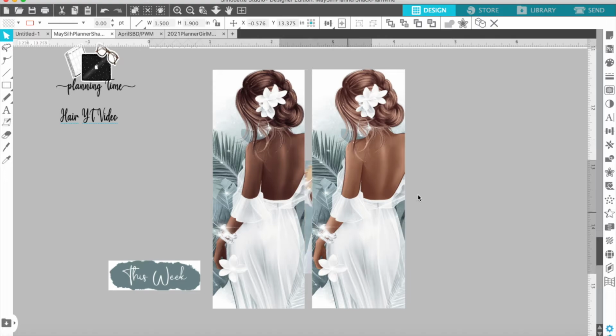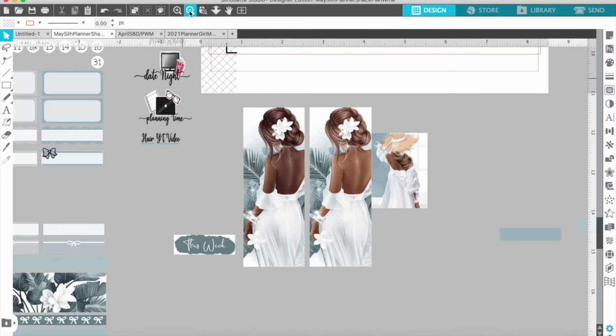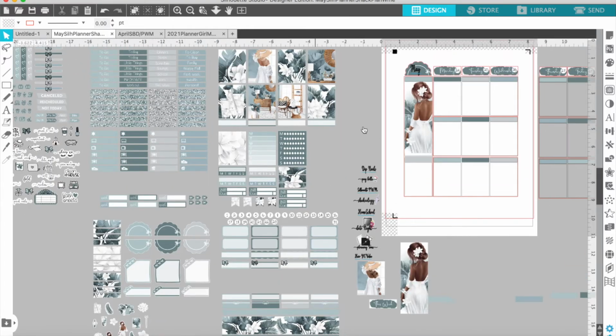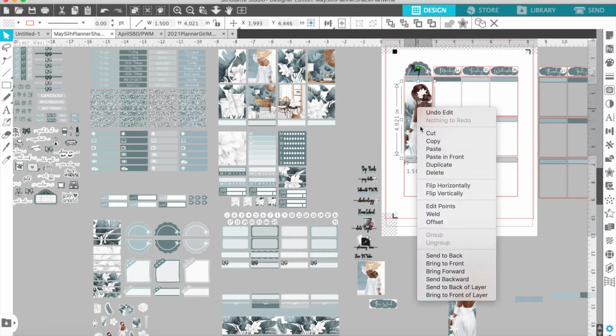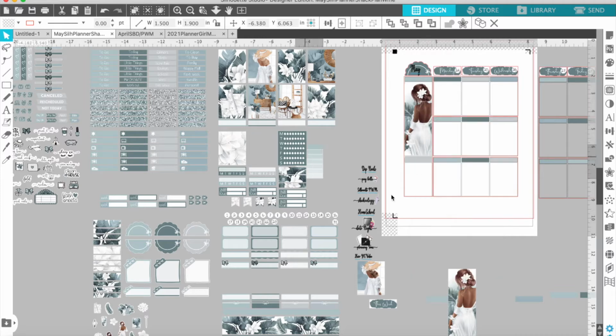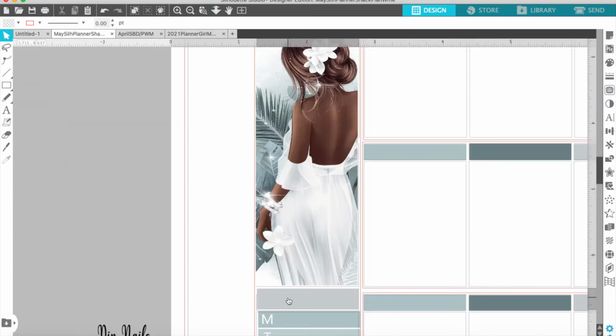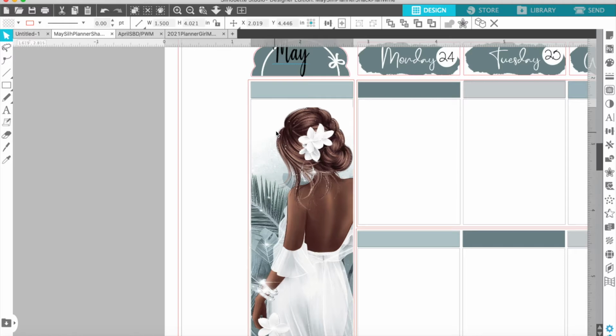This beautiful kit from ThePlannerShack is called Tropical Paradise. No, it's Tropical Oasis. This kit is absolutely beautiful. The colors, I fell in love with it when I saw it, and I was like, oh my god, that's gonna be my next plan with me video for May. I know it is June. I am so behind, y'all, but we are gonna be doing some memory planning and we are gonna get our lives together.